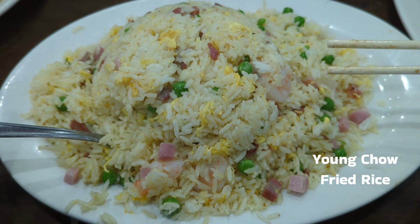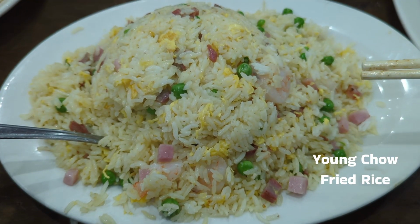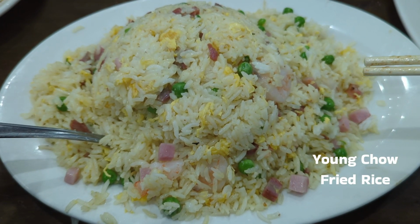Right now I smell the nice saltiness to it. There's a nice aroma to this, so I can't wait to try this. The next dish I'm having is the Yang Chow fried rice.